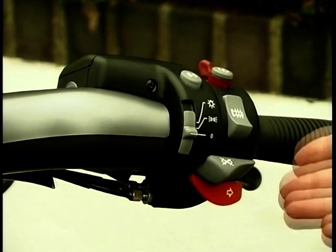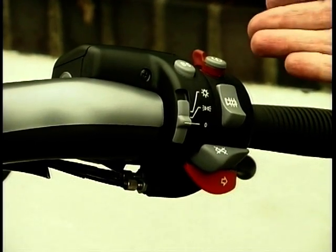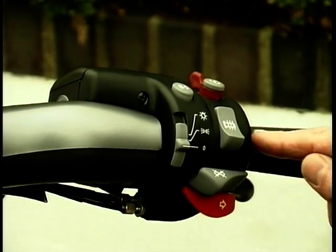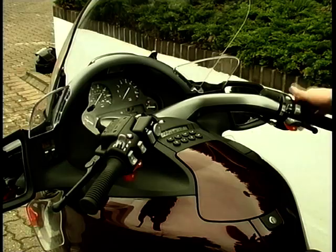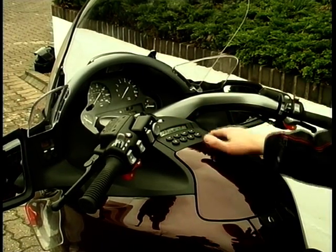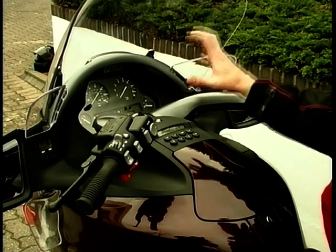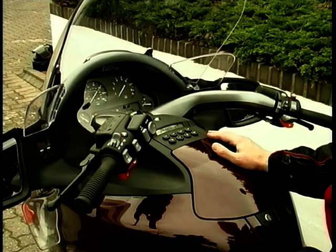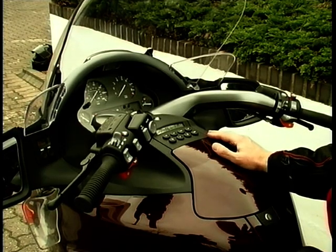Over here again, conventional BMW stuff as far as the lights go. Heated grips that this one's got. Again, indicators there and the cancel switch, starter button there. But if you come down to the toys here, this is where you've got the radio, FM, just as in a car. It's got all the facilities on there, scrolling through different bands, etc. And it's also got a CD player as well.